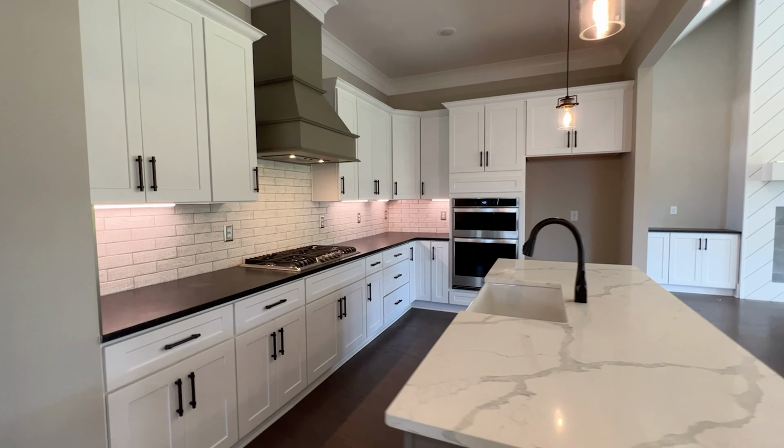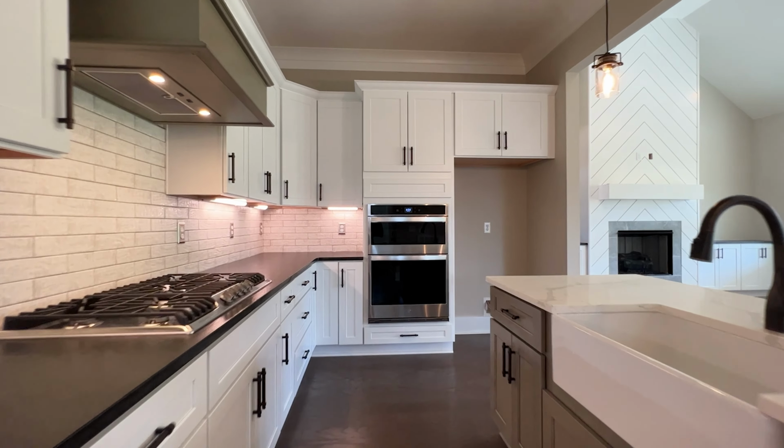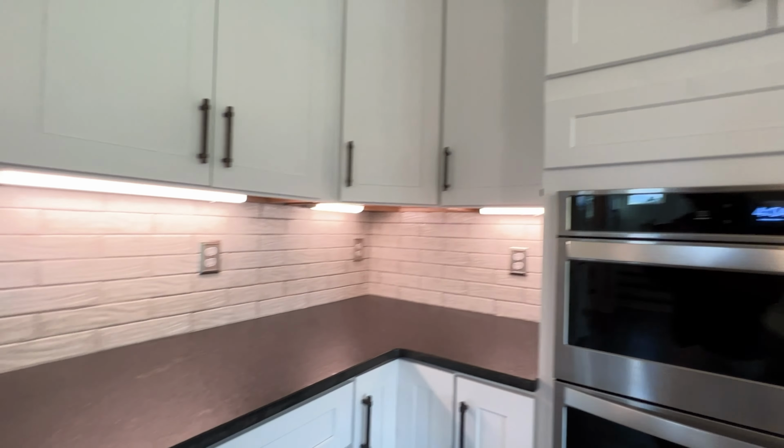Kitchen sports granite countertops, farmhouse-style sink, gas cooktop with stylish vent hood, double ovens, and tasteful lighting to top things.